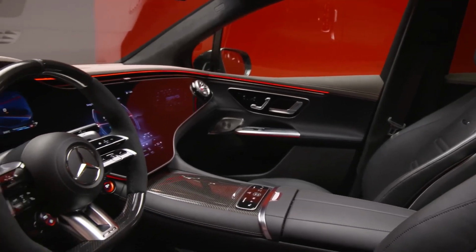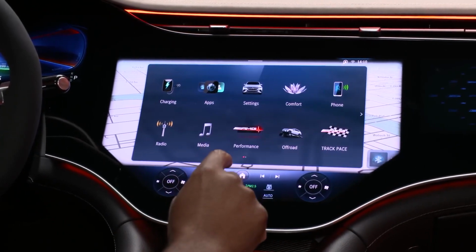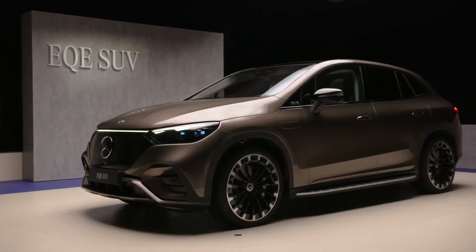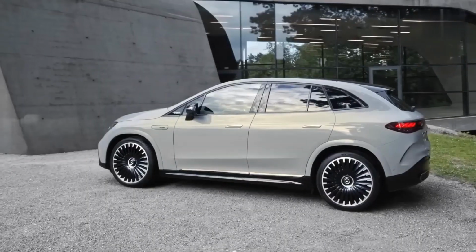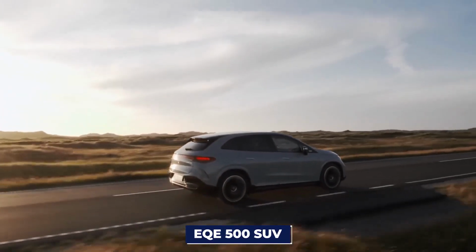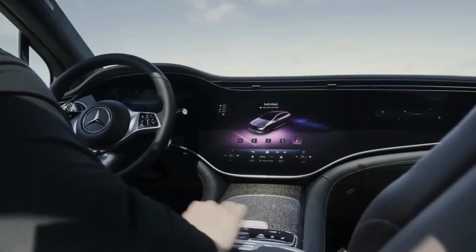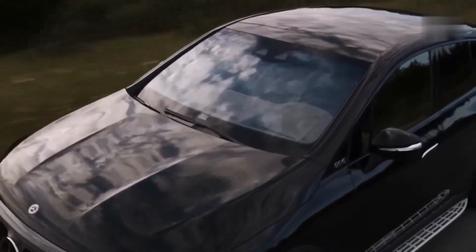Inside, both versions are like 5-star hotel suites, with the brand's optional Hyperscreen display stealing the show. And for the choosy ones, Mercedes is rolling out 4 trim levels, from the suave 350 Plus to the mighty AMG. The 350 Plus is like the solo artist with a single motor belting out 288 horsepower, while the EQE 500 SUV and dual motor EQE 350 4MATIC form the electric duo. And the cherry on top? Customization options that let you decide the price and the distance your chariot can cover on a full charge.